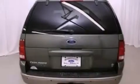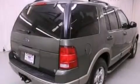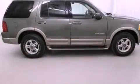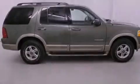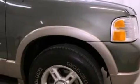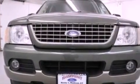The following features are also included: memory settings for the driver's seat's positions, so you can recall your favorite position with the push of one button, an auto-dimming rearview mirror, front and rear reading lights, a 7-speaker audio system, leather seats, a 4-wheel independent suspension, running boards, dusk-sensing headlights, external temperature display, and cruise control.